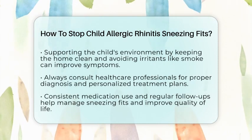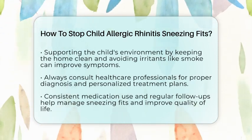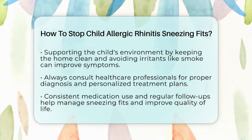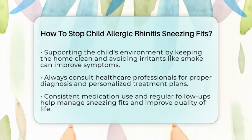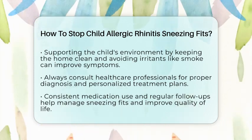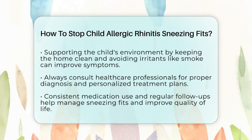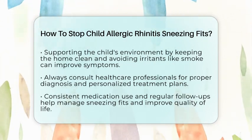Supporting your child's environment is also helpful. Encourage frequent hand washing to reduce allergen transfer, keep the home clean, and avoid smoke, strong odors, or other irritants that can worsen symptoms. Remember, it is very important to consult a healthcare professional for an accurate diagnosis and a personalized treatment plan. They can help determine the best medications and strategies for your child's specific allergies.